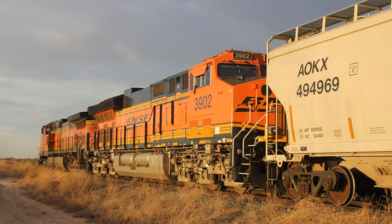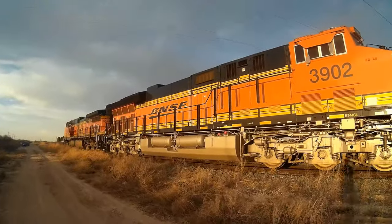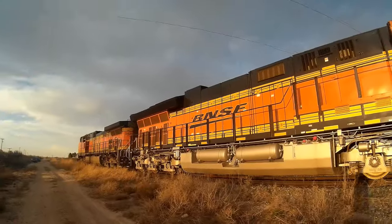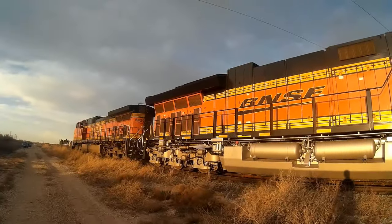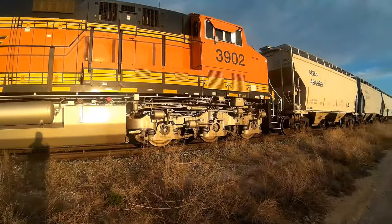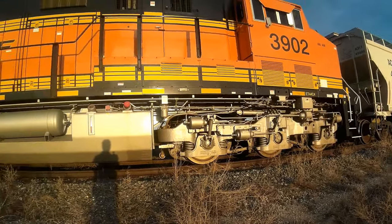ET44C4. I haven't kept up with the designations, so I don't really know what that means. 4,400 horsepower, more than likely. C4, that might mean one of the axles is actually a kind of a dummy axle. And I think that's exactly what it is, because it looks like there's a big open gap in that middle axle there, where you would expect to see a traction motor.